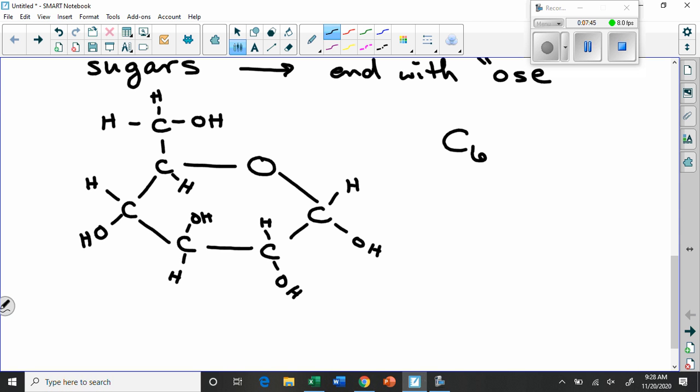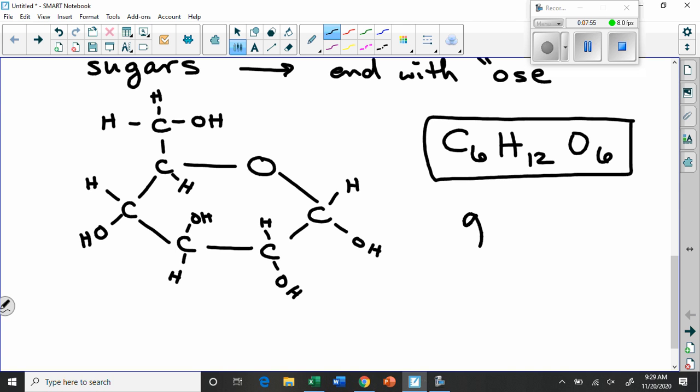So this is C6H12O6. If you count all the H's, there are 12 of them. And there's 6 O's in all of that. And that's the formula that we generally call glucose, right? Glucose. That's what it looks like. It's made just of C's, H's, and O's. It's a simple sugar. And it's a very important sugar because it's the one that we use primarily as our energy source in food. Okay?